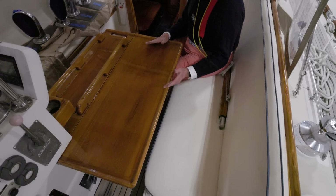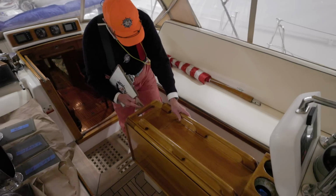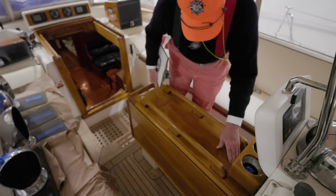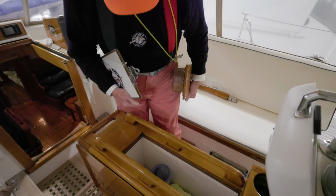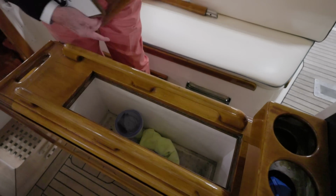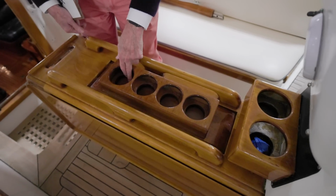Now, is that beautiful? Yeah. We got a little ice storage place inside the table here. I don't know if I can rock that open. Let's see. Yep, there it goes. The old rocker design. This is just strictly ice. But, oh, this is clever. Look at this. You can reverse this and have glass holders.